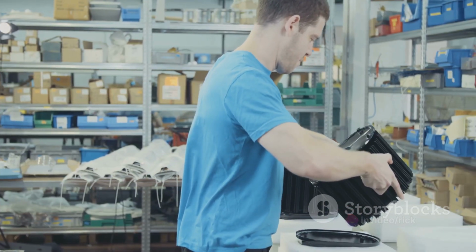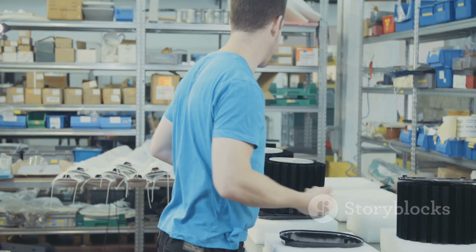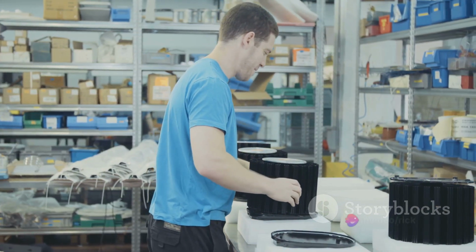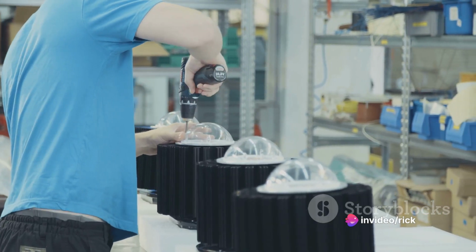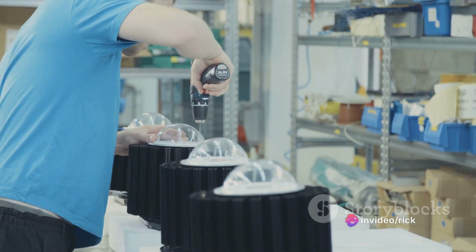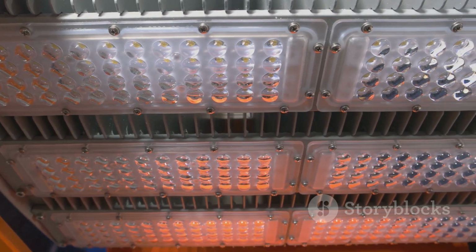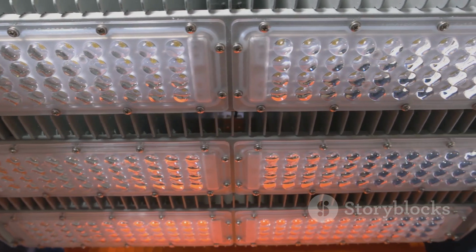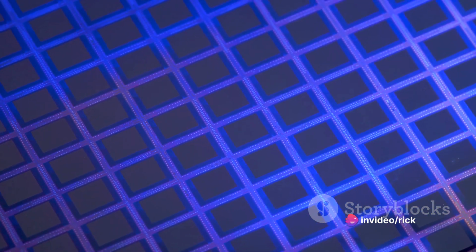The traditional methods of producing LEDs involved heating the materials until they vaporized, then allowing them to cool and crystallize. But gallium nitride refused to play by these rules. It resisted vaporization, and when it did crystallize, it formed a multitude of tiny crystals instead of a single large one. Despite these challenges, scientists were not deterred.